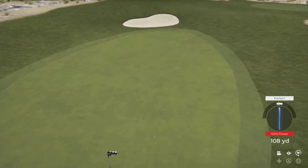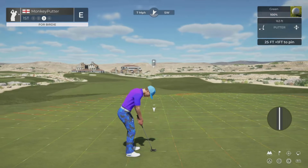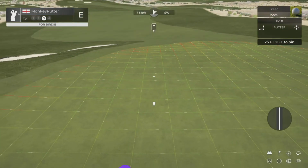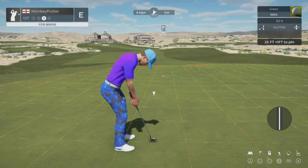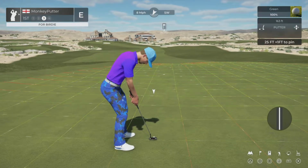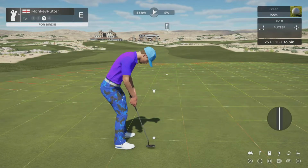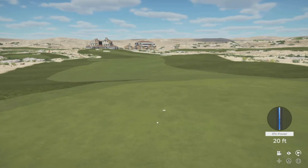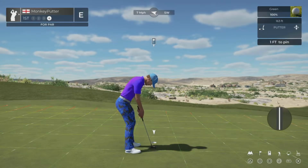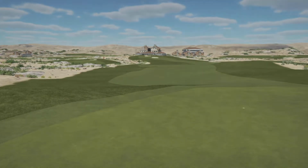That's a bit long. I'm surprised at that, being on the upslope. Didn't think that would travel quite that far. No, didn't quite read that one right. Steady par at the first.